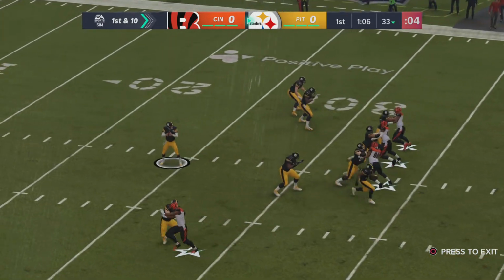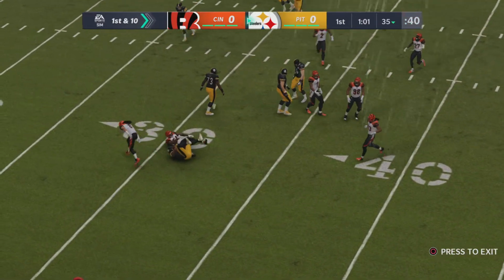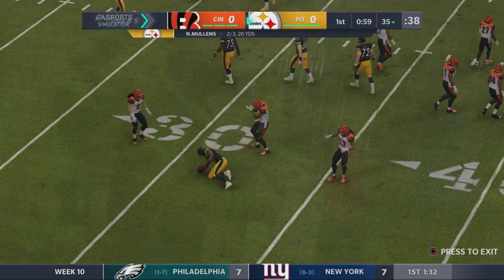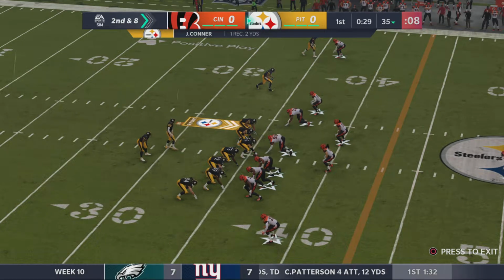Off the play fake, he'll look to throw. That's complete to his running back, Connor. That catch good for only a couple. So 2nd and 8 here after the pass play for 2 yards on first down.